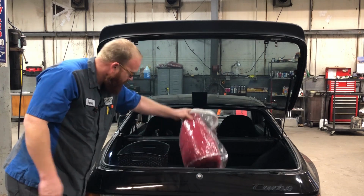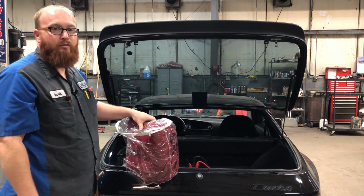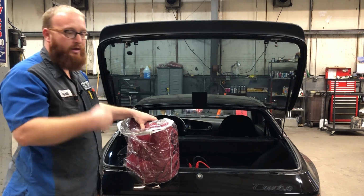Anyways, a blanket. You want to have a blanket you can wrap up and keep warm if your battery's dead. You're not going to have any heat coming out.